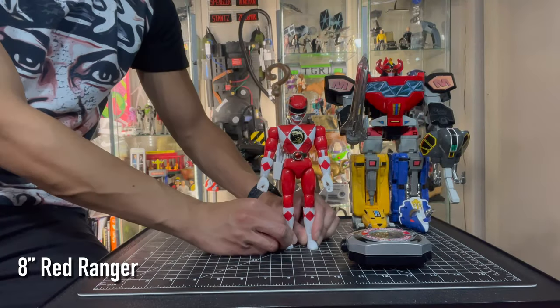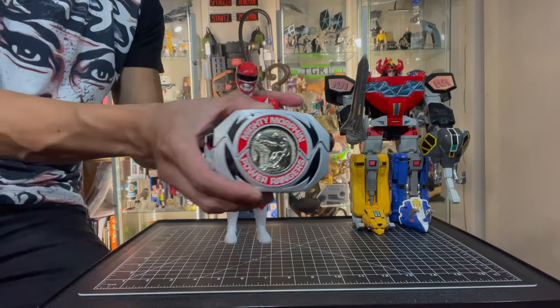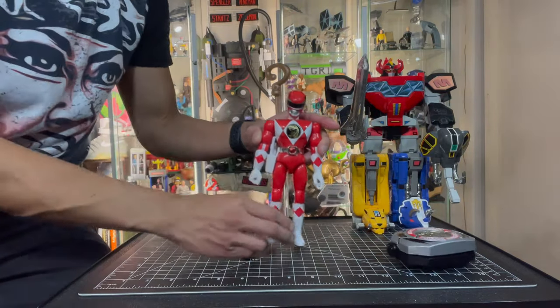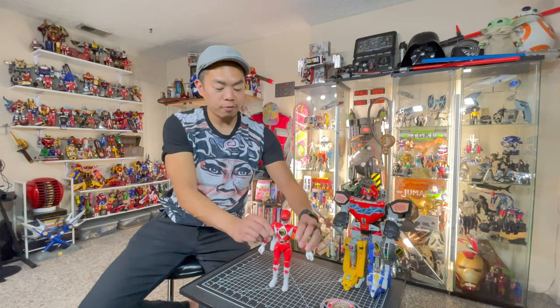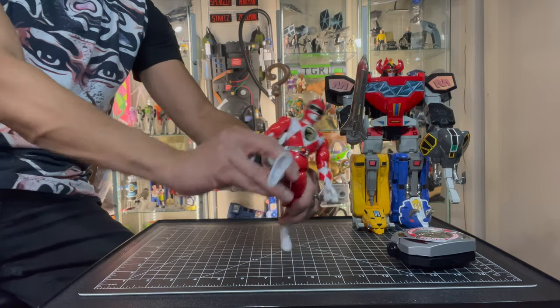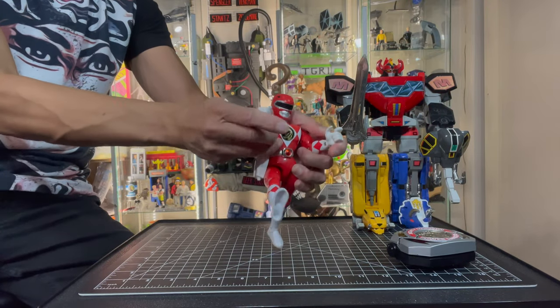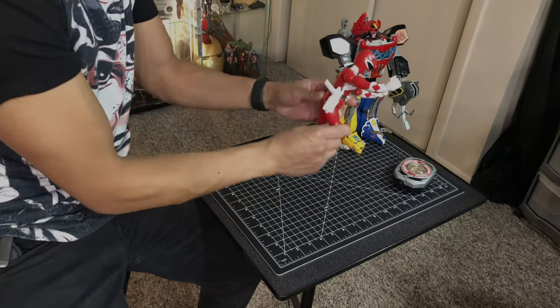Boom. Jason holds this out. Morphin' time! Tyrannosaurus! That's my Jason voice. Super posable for what we got back in the 90s. I'm doing some karate poses here. And after 30 years, the plastic still holds up.